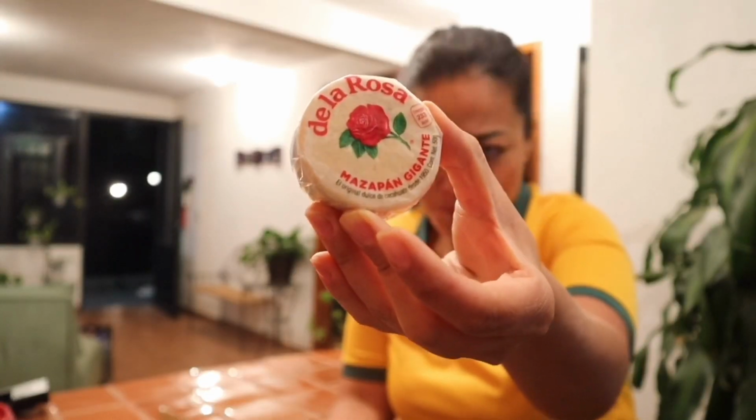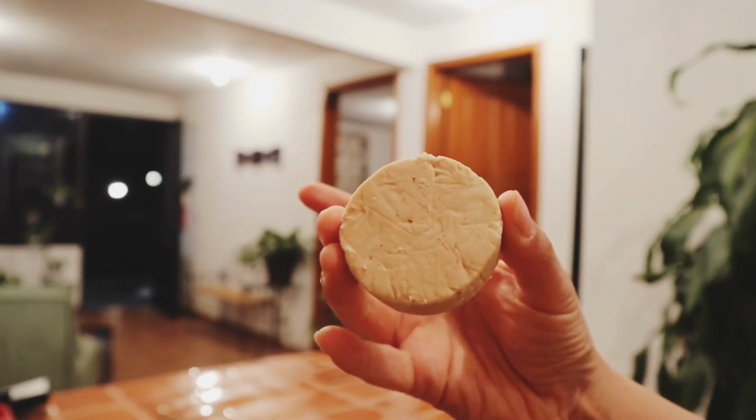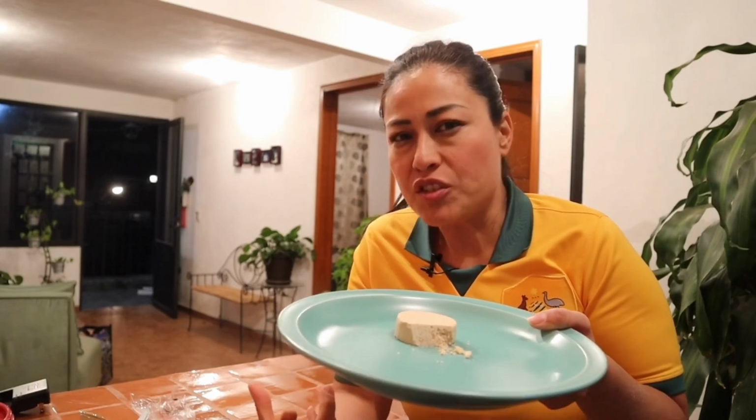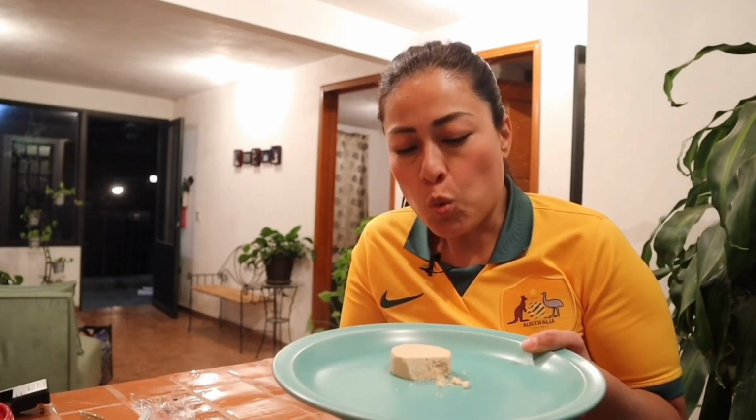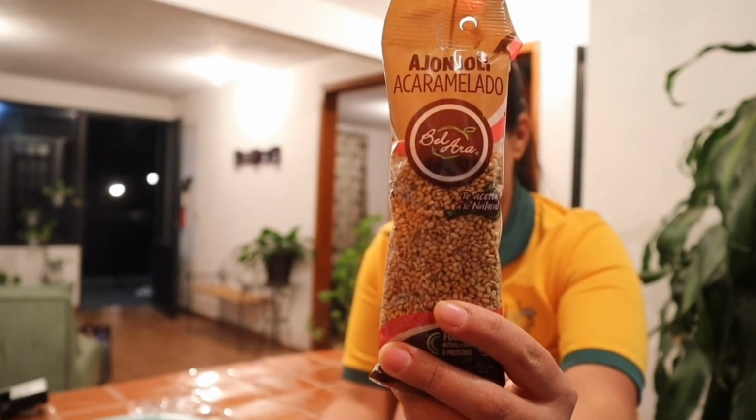Masa Bunnies are peanut sweets made of ground toasted peanuts and sugar. It's very sweet. You get chunks of peanut that have been toasted. The flavor is delicious. The creamy, sweet, toasted peanut flavor. It's great. Caramelized sesame seeds. Mexicans love caramelized nuts, including walnuts, sesame seeds, sunflower seeds.